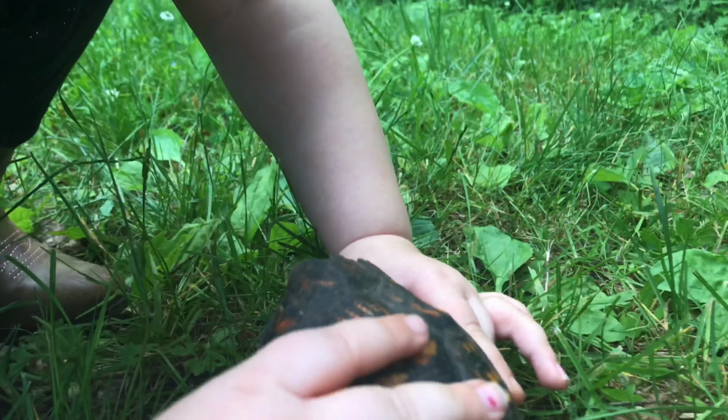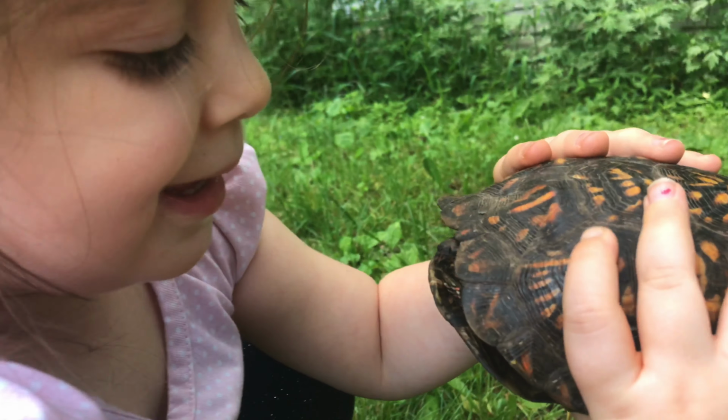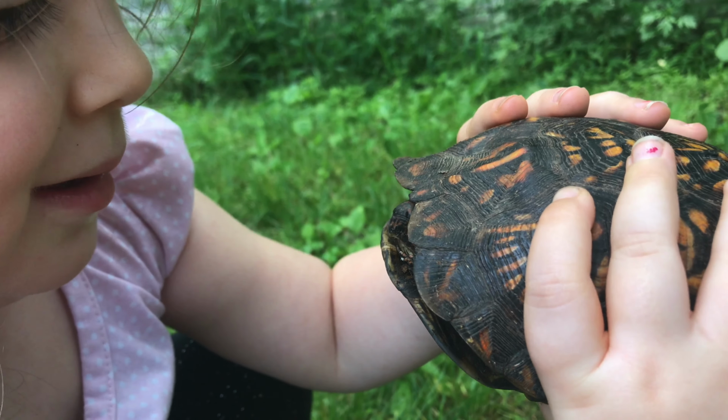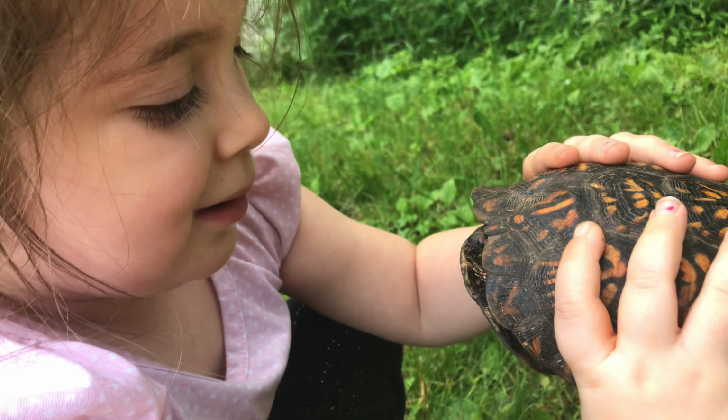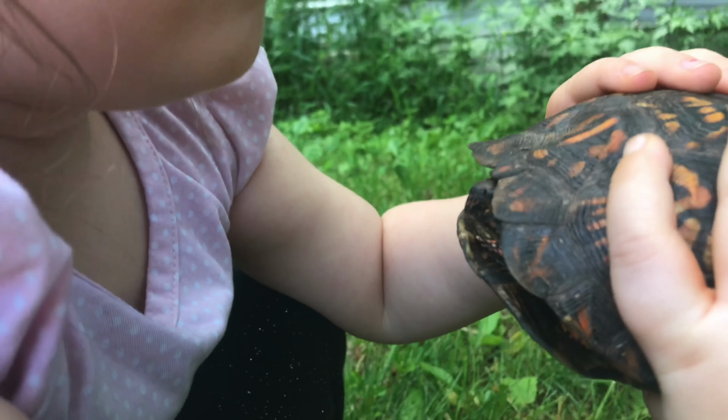You are cute. Be careful. Don't drop him. I love you. And I love you. Yes, do not kiss him, okay? You don't want to put your mouth on the turtle. Yeah. Only on his shell. No, don't kiss him anywhere.